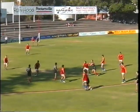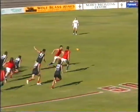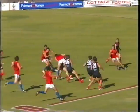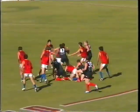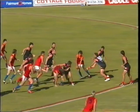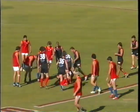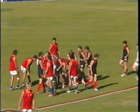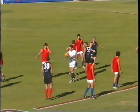At the throw, and it's Jesse Aish up in the ruck, trying to rove as well, but is beaten by the SANFL. Good bump there, laid by Storick. No, Storick for Norwood. And as we sort out the players here at Cooper Stadium, the umpire's called for a bounce up.